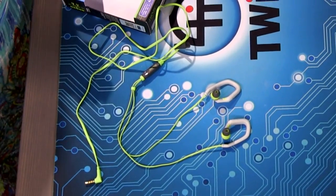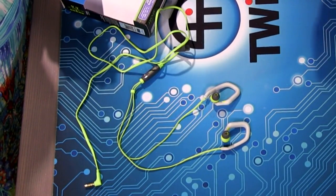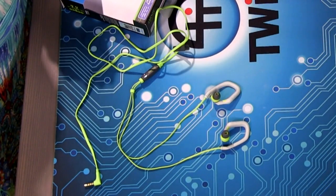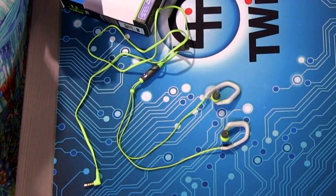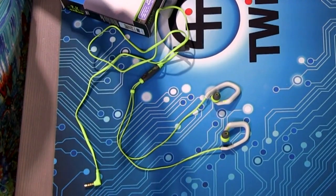Now, what makes this sport? I see a lot of products that like to put sport into the name just so that people think, okay, it's for the active person. Is it just the color and just the captive earbuds, or is there something on here that you think actually works better for people who are active? Well, it's the design, because have you ever run with earbuds?